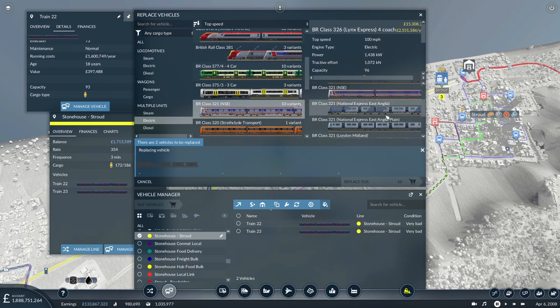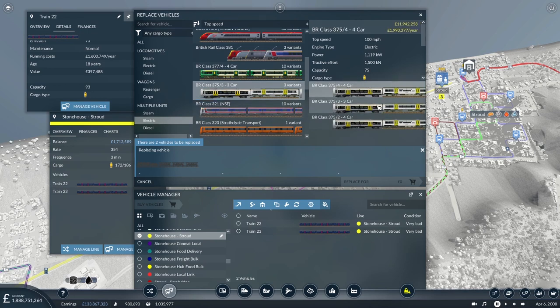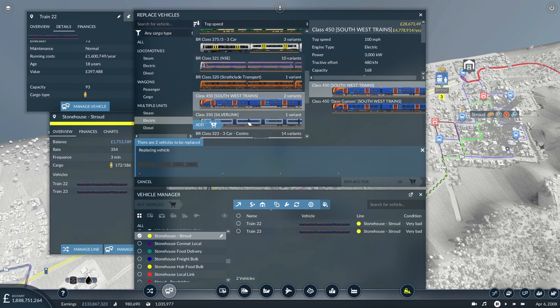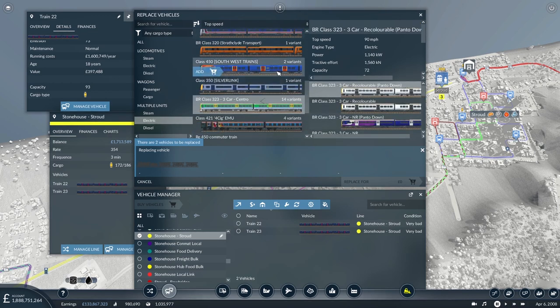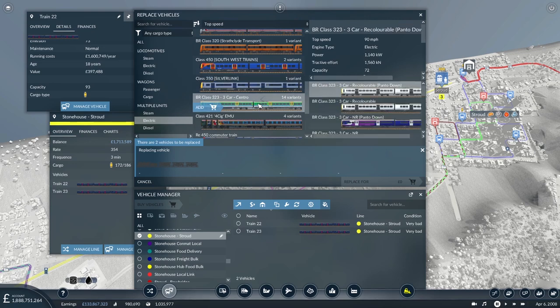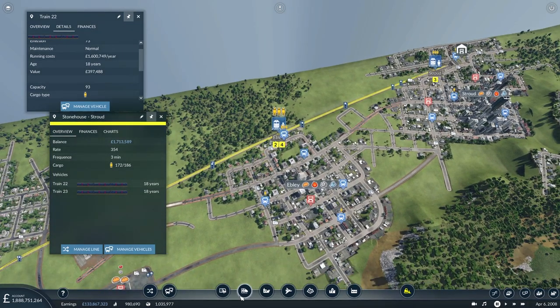Now, do I have a first or GWR option here? No, not by the look of it. You're a kind of GWR or a first sort of colour, aren't you? Southwest, no. Silverlink, no. You're all quite fast. Your 90 will be plenty fast enough, I think, actually. So, first off then, let's electrify the line.